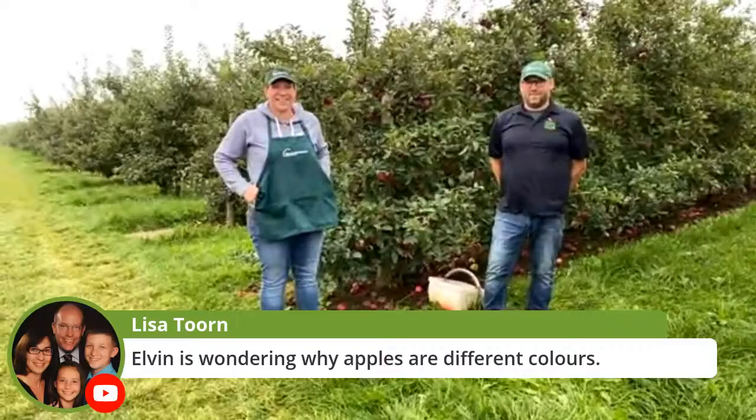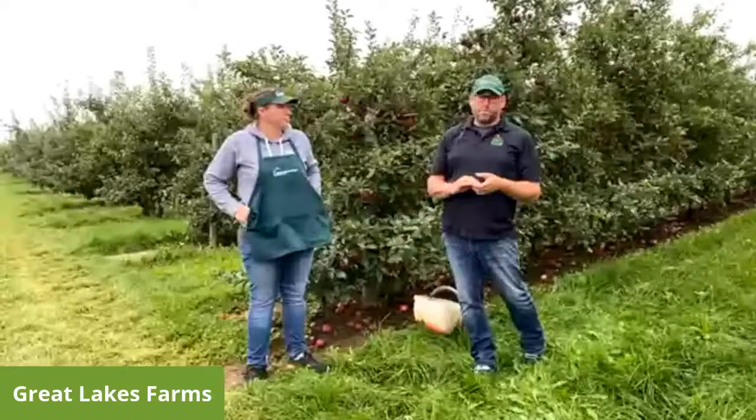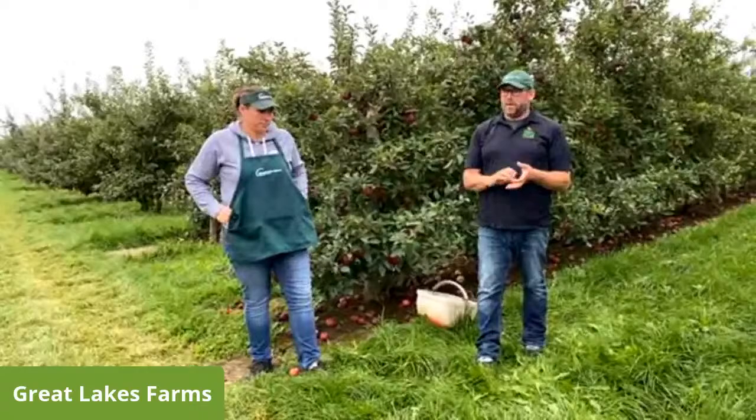Alvin is wondering why apples are different colors. It's just the different varieties. Macintosh and Empire can have a nice dark red. Gala and Ambrosia can be a really nice bright red. There's also green apples like Mutsu and Granny Smith. Yellow apples like Golden Delicious.